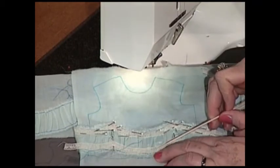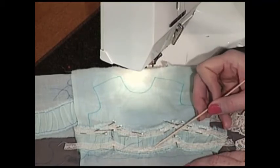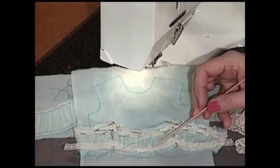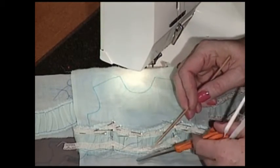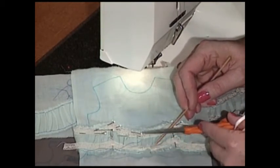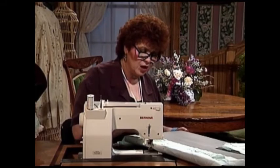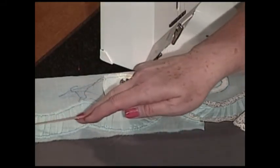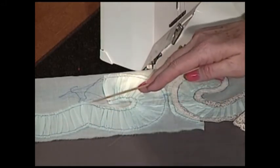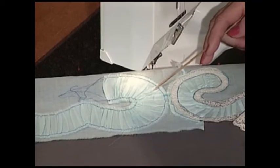Now, I want to lift this up just a little bit. Before I zigzag this bottom piece of the lace down, though, I'm going to have to come in here with my scissors and trim away the excess puffing, because otherwise it will stick out, and I'll have to do that before I sew it. All right, here we go with the skirt. This is that wonderful little ocean wave I was telling you about. The puffing on the skirt begins over here, comes up, pinches in, and a little bit of a miter there, and then the lace shaping begins.